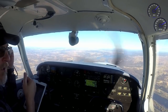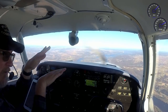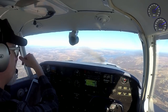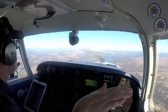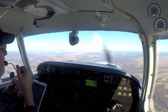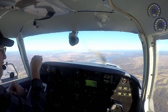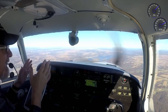When I create more lift on this side, I create more drag. The aileron is now dipping down into the airflow, and I'm creating more lift. That creates more drag. When you create more drag on this side of the plane, that creates what's called adverse yaw. The nose wants to pull this way because I've got more drag on this side. A rudder cancels that. It pulls the airplane's nose back to where it needs to be. That's what a rudder does.